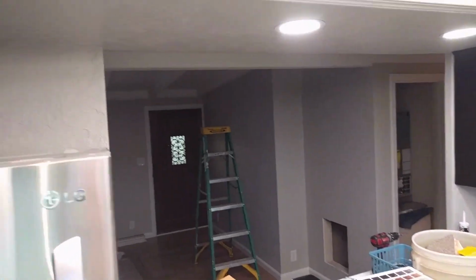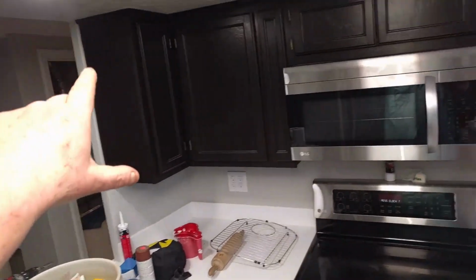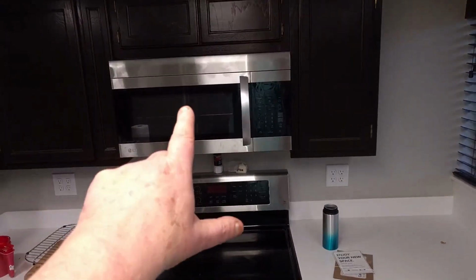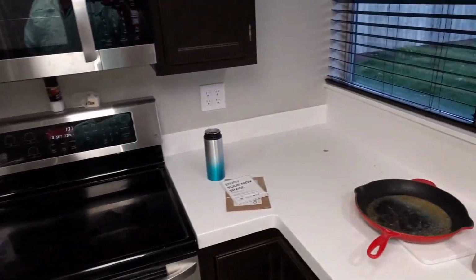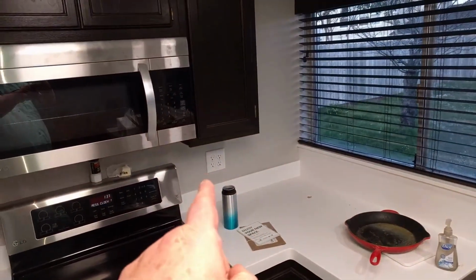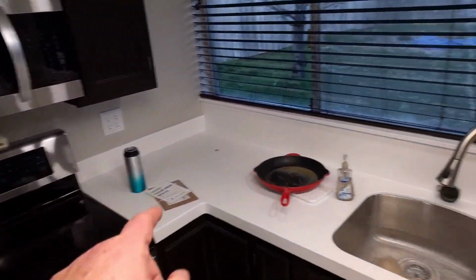And there used to be cabinets up here above the soffit area. We kept these over here. We got a new stove and a microwave in here. It's got the vent in it, and we got new blinds in here. All the walls have been redone, retextured. All the sockets, all the plugs are new.